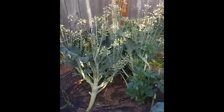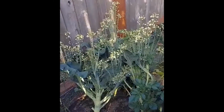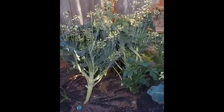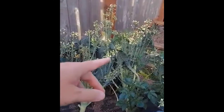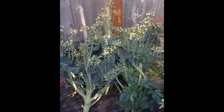Now, you might be asking, your broccoli bolted. You're not eating it. What are you going to do with it? You feed the flowers to our rabbits. So we feed it to the rabbits, right? You can actually eat these little yellow flowers. They're not too bad. They're actually pretty tasty. I put them on a salad. They're not bad.